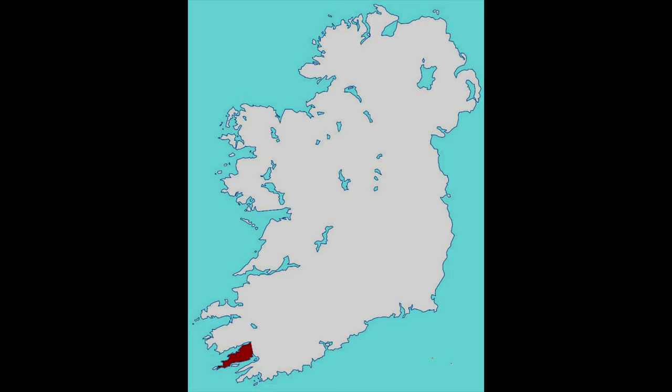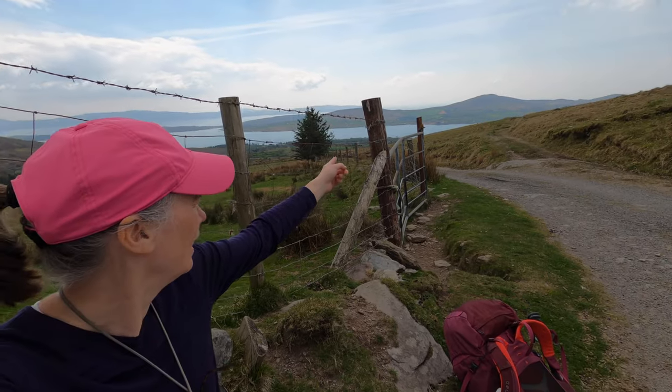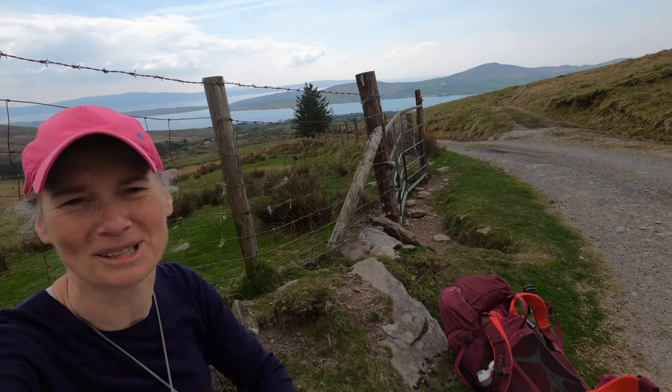The Caha Mountains are located in the Beara Peninsula in southwest Cork. Hi from the Beara Peninsula. I'm down here for a 3-day hike. And I'm just going to show you on my map here where I am and where I'm planning to get to today. That's Bantry Bay down there and Bear Island, which I'll definitely have to visit maybe this summer.